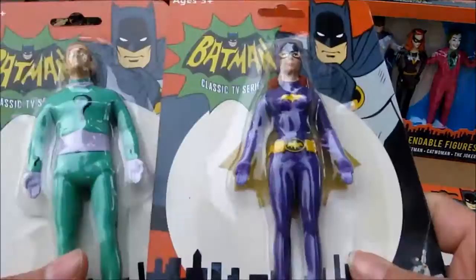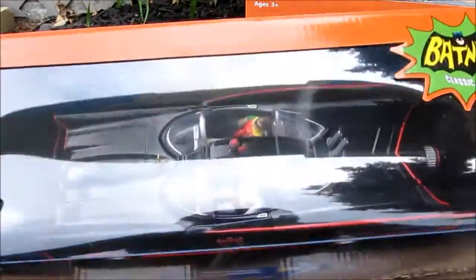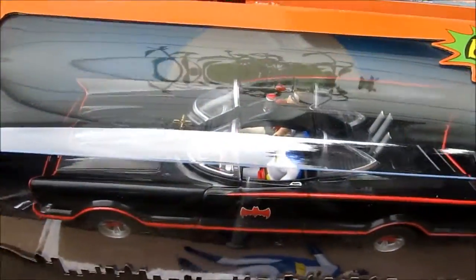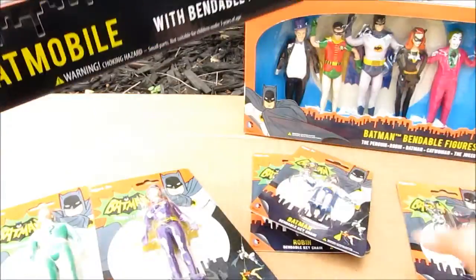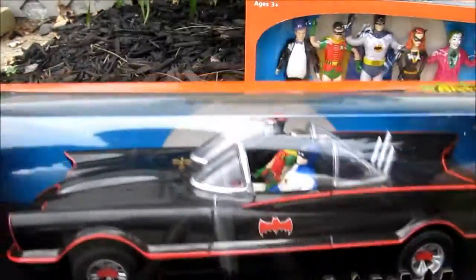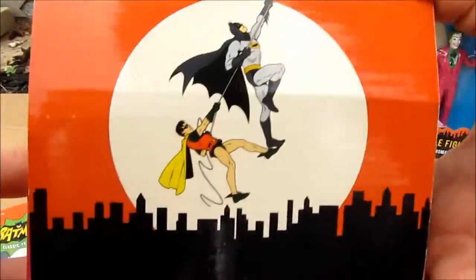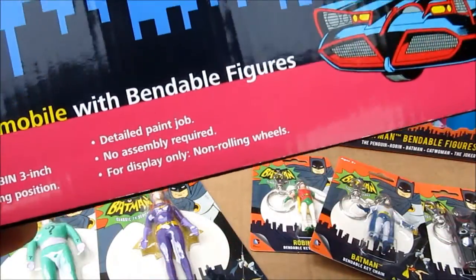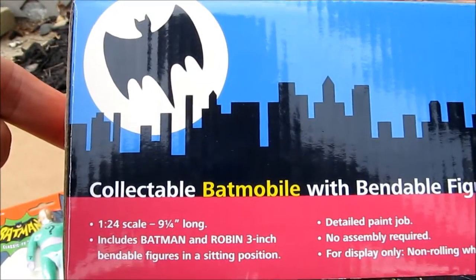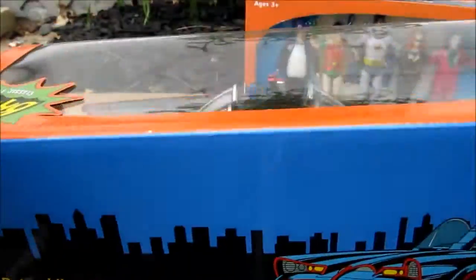These look cool. See, Batgirl's costume is kind of a sparkly purple, like in the show. Then we have the 1/24 scale, about 10-inch long Batmobile with the bendable figures that it says are posed for sitting. So they'll be a little different than the keychain. They actually stay in a sitting position. Very cool. It says 1/24 scale, 9 1/4 inches long, and includes Batman and Robin 3-inch figures in a sitting position. Detailed paint job, no assembly required. For display only, non-rolling wheels.